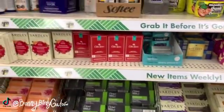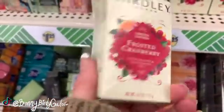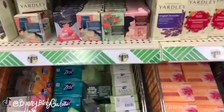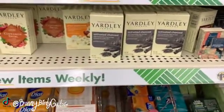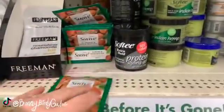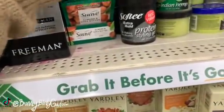The shampoo bars are here. These cost about $4 at Walmart. Old Spice bars, Yardley, limited edition. The scent is Frosted Cranberry. That's the French display. And we have English Lavender. We also have these little ones here that were put out around Christmas time. Activated Charcoal, Shea Buttermilk, Cinnamon Swirl, also limited edition. And we have Oatmeal and Almond. These are brand new this week from Suave. Almond and Shea Butter, deep conditioning masks. 1.5 ounces per packet.